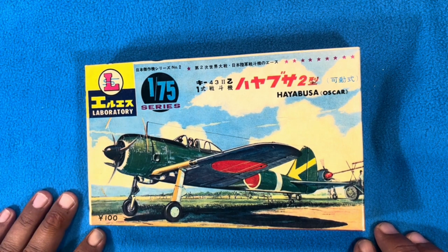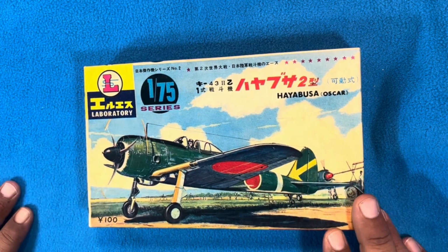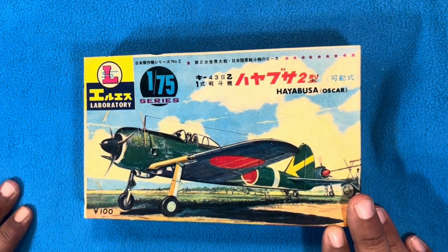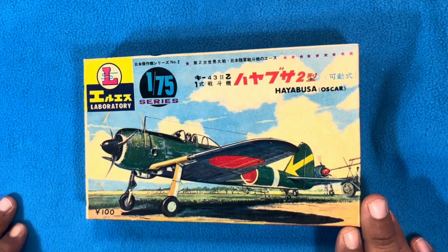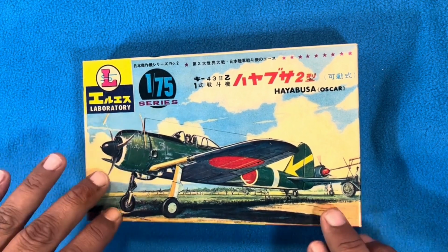1980, there's another issue with new art. Another issue in 85, and finally in the early 90s, there was a new boxing from LS. That's about the time that LS ceased to exist and sold their molds off to Ari. And so Ari did an issue in 95, and then their follow-up company, Micro Ace, did another issue in the early 2000s, and then the final issue as recently as 2018. So this kit's still out there.